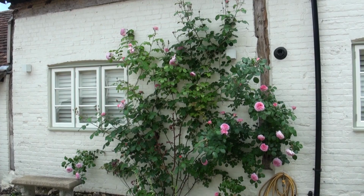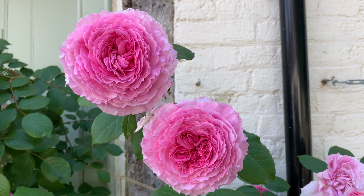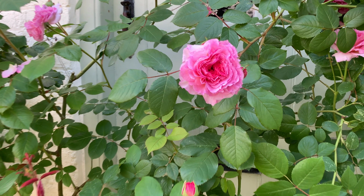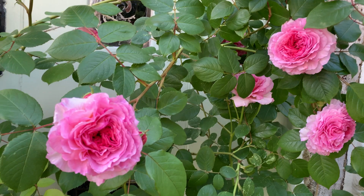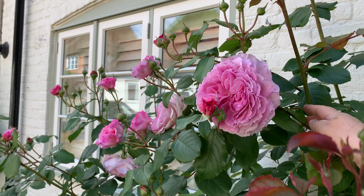It's been raining for a few days, but the roses are just stunning. I mean, even the ones that are slightly old. And I probably need to hike a few branches up. Pin a few back.